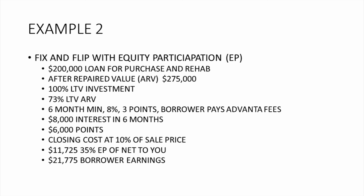So how we structured it is 6-month minimum, 8%, 3 points, and the borrower pays Advanta fees, which means $8,000 interest in 6 months, and the 3 points of $6,000. The closing costs are at 10% of the sale price. Again, that's just a bogey that is easy to use. $11,725 is 35% of the net. And then the borrower gets $21,775. That's the borrower's earnings.